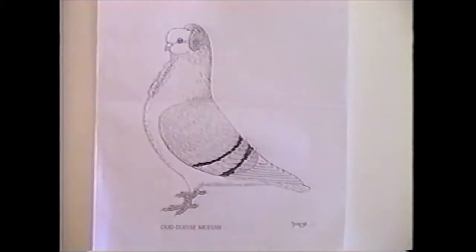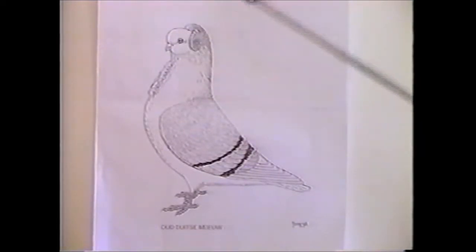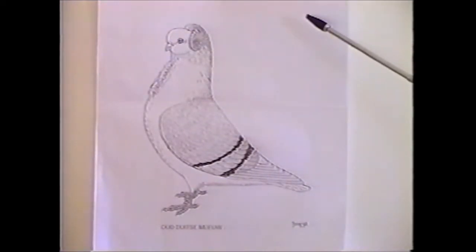The first thing to know about them is that they're supposed to be a medium size and compact bird, so they're not really large. They also should have a distinct owl character, which generally means that they're a pretty calm and friendly bird. To start with the head, the head should be nearly round, and you can see that this bird has a really nicely rounded forehead. That's important. That's what they're supposed to do.